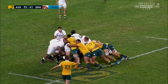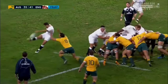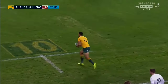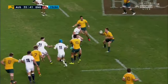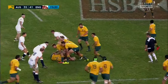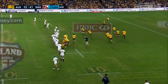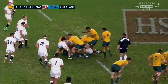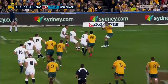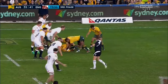That's nice between George and Itoje. Saracens combination again. Danny Care. Israel Folau. Haylett Petty caught in possession by Owen Farrell. Fardy. Phipps to Foley, Lealiafano. Well, there is the touch for Nayaravoro.